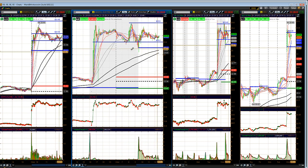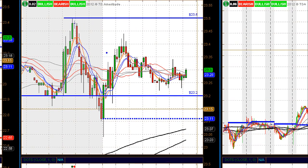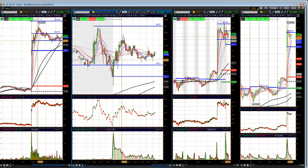In any case, here are some stocks in play. GE gave us a nice little small trade. I mean, GE above this 33 level, right, all the way up to 45. So right about 12 cents. Not a big move for that stock there.